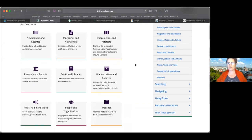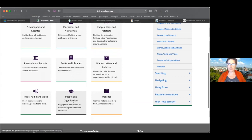What Trove does, of course, is aggregate a lot of material from collections around Australia, and they're now developing these partnerships to bring data in for everyone to access. So obviously they've got newspapers and gazettes, magazines and newsletters, images, research and reports, like books, libraries, so that the whole library catalogue is accessible, really. Diaries, letters and archives, I'm going to touch on in a minute. Music, video, and people and organisations is really interesting as well.